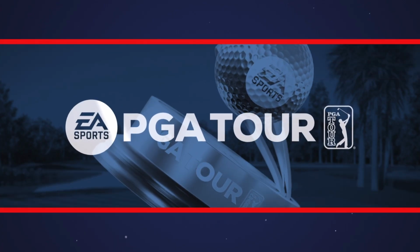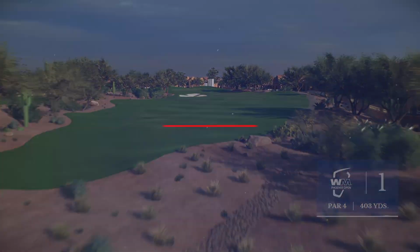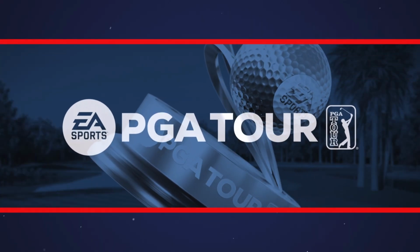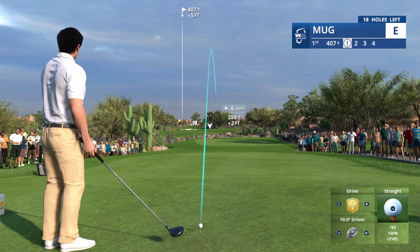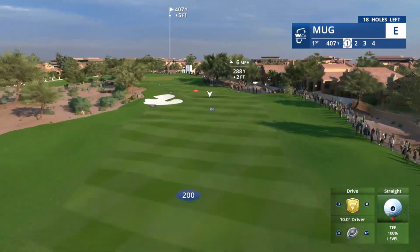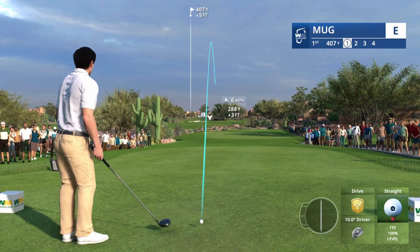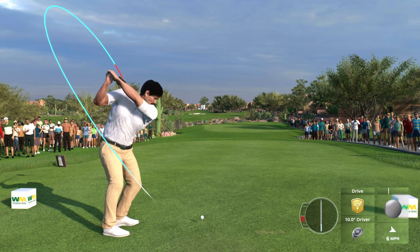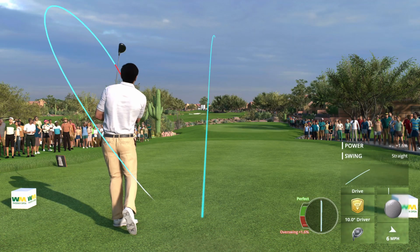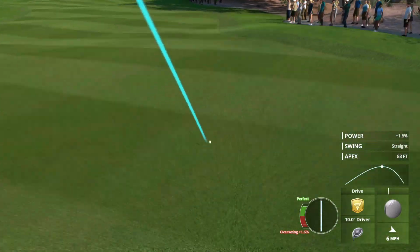From the base of the McDowell Mountains and TPC Scottsdale, live final round coverage of the WM Phoenix Open. Here in the Valley of the Sun, the temperatures are up, the scores are down as we take a look at the leaderboard on this Sunday. We've got a tie at the top at 3 under par. Meanwhile, our featured golfer looking to cobble together a solid round here on this fine Sunday.